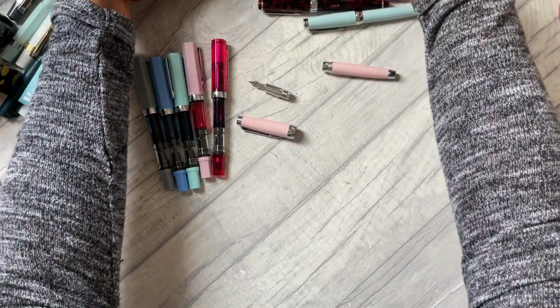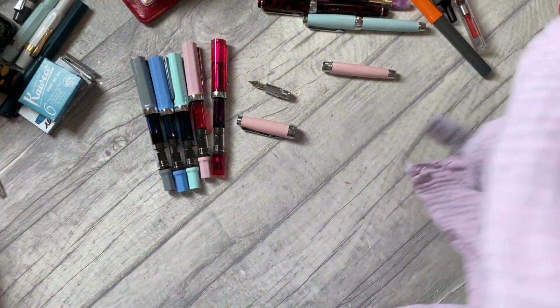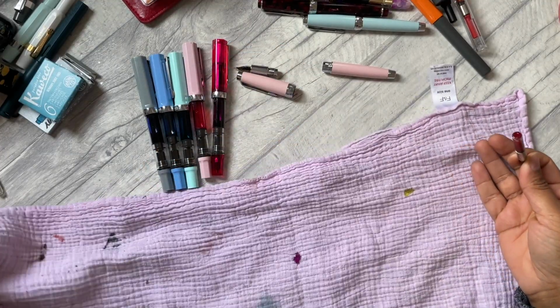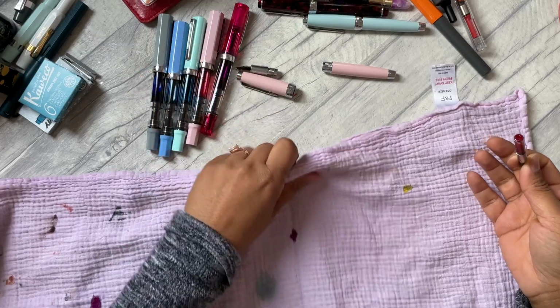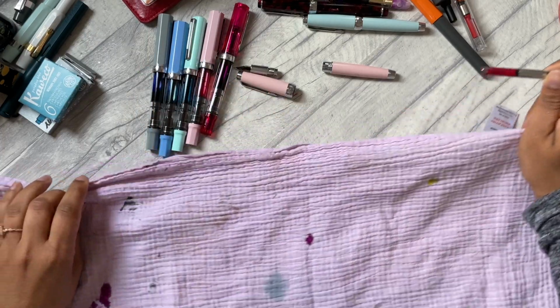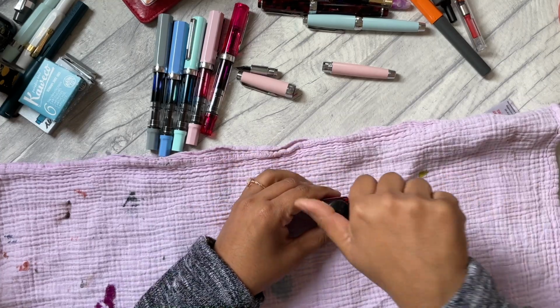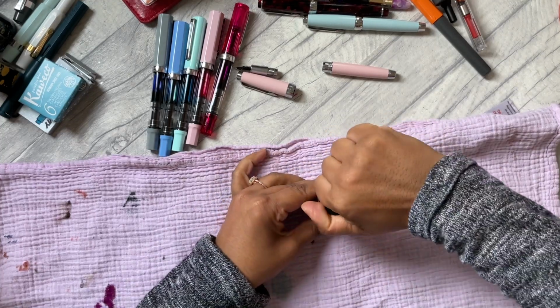I'm going to just move things out of the way. I always put something down in case there are spillages, which sometimes there are. This is the same ink that I have in here, which is the Diamine Cerise.